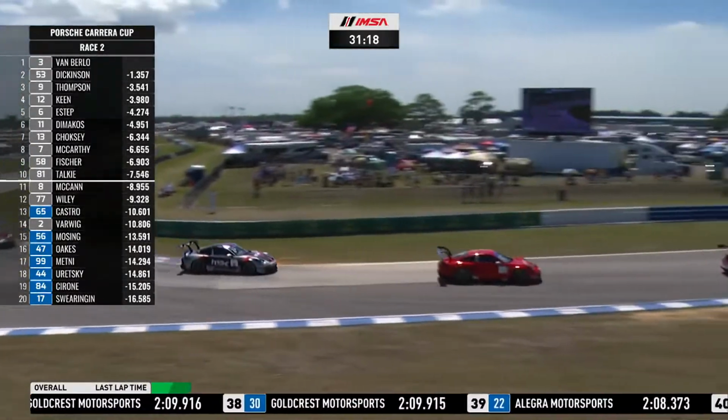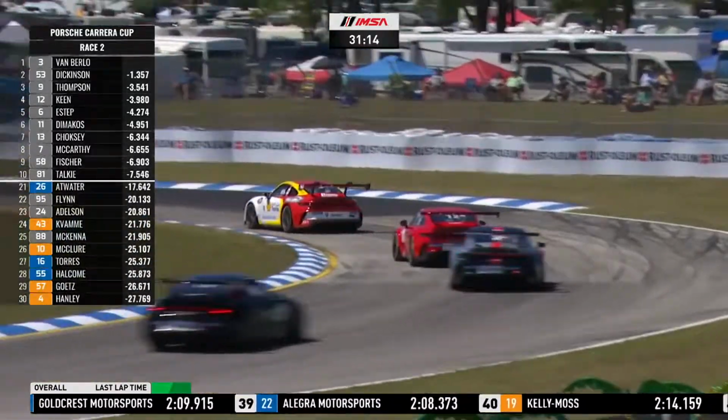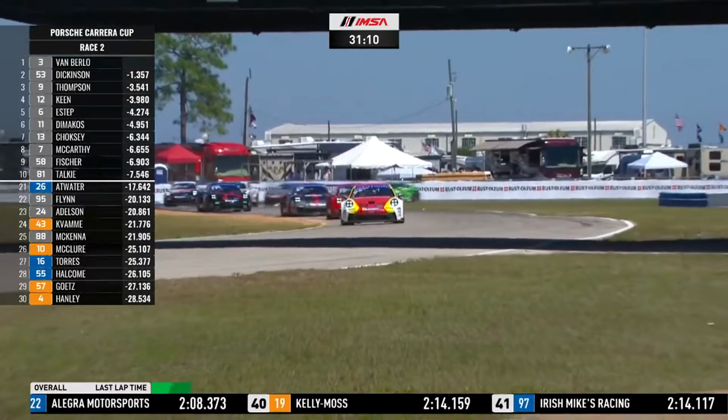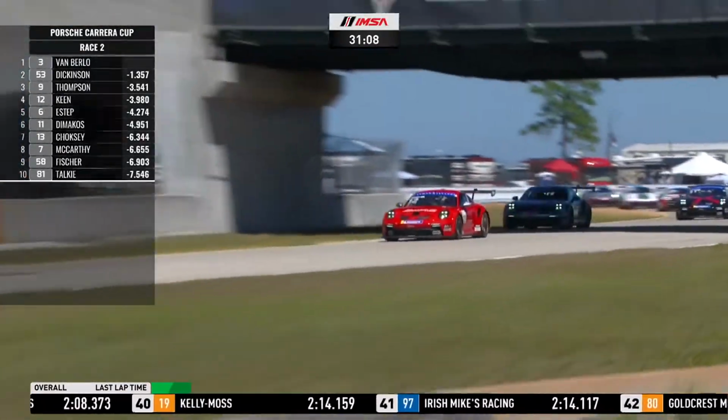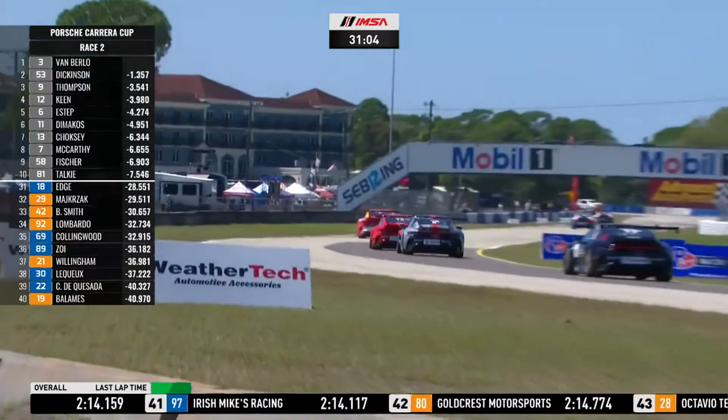The fastest lap this morning, a 203.520. So even in the heat of this afternoon, on those fresh Michelin tyres, those two Kelly Moss cars are running really, really good pace, and they're pulling away quite quickly already from Parker Thompson.